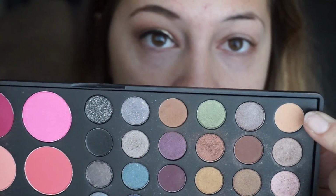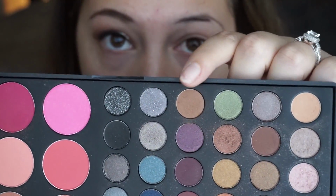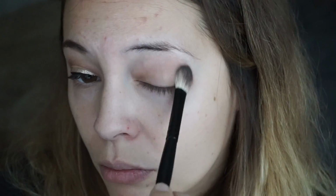With my Special Occasions BH Cosmetics palette, I'm going to go in with this very neutral color as my lid base color, and then again with a little bit of a darker neutral brown, and I'm going to go ahead and put that in my crease. We're trying to keep this look as semi-natural and neutral as possible for the transition later.